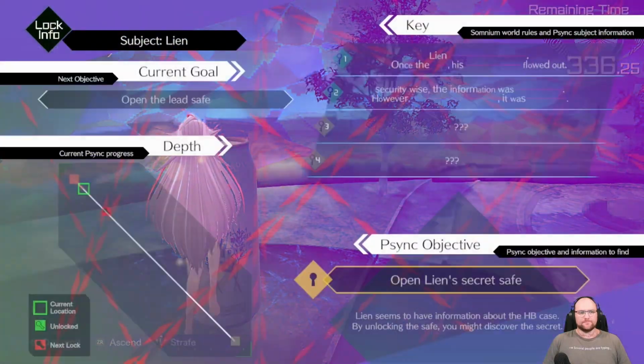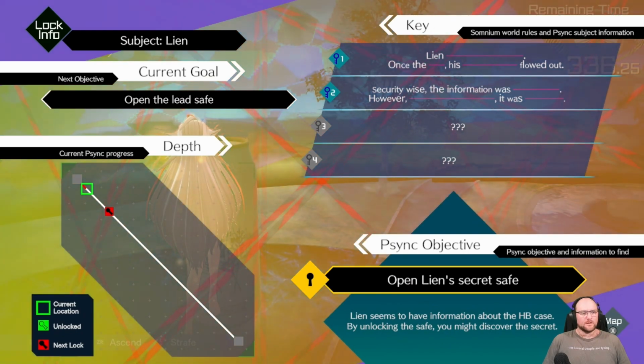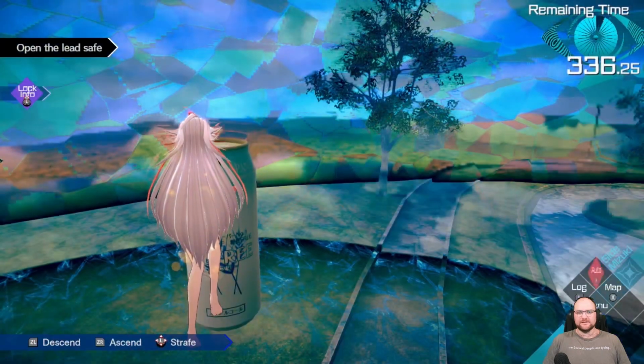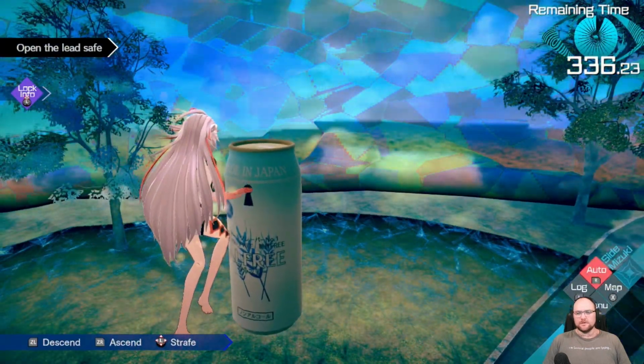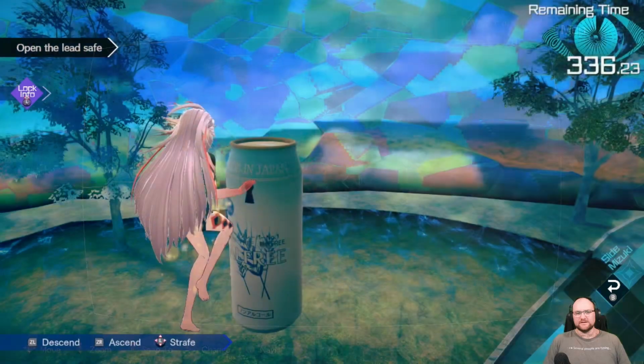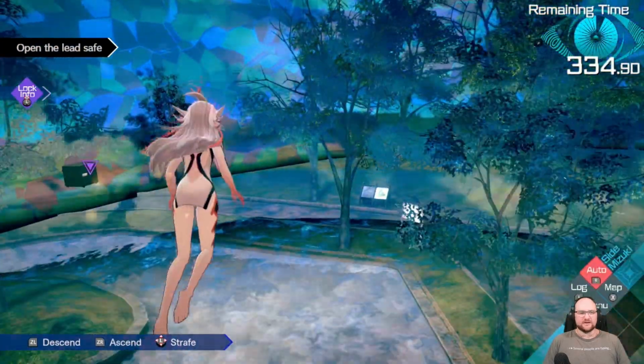Did we go back in depth from where we were? I feel like we did. Okay, so map-wise, what are those two green squares? Are they just things that I can interact with?